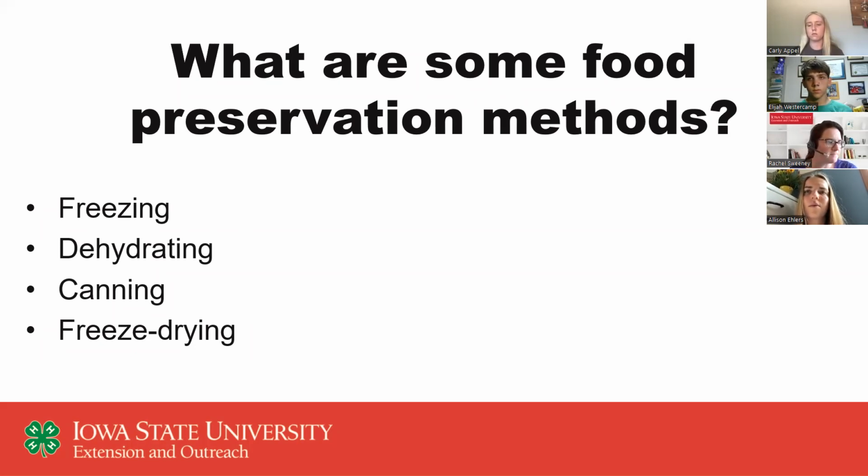So some advantages of freeze drying: it allows you to utilize garden produce at the peak of harvest. You can buy in bulk. So let's say there's a big sale on strawberries, you can go crazy and freeze dry a bunch of them. It's also less expensive than if you purchase commercially freeze-dried foods. They have a very long shelf life and also are compact and lightweight.